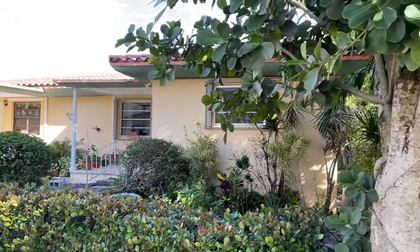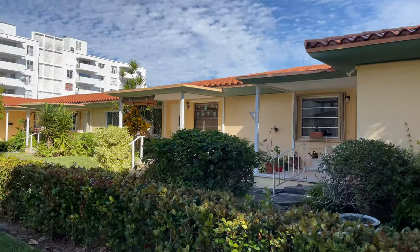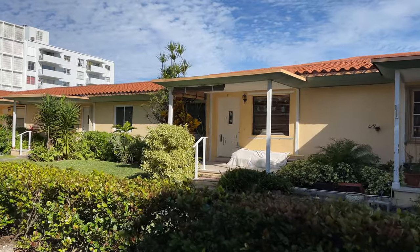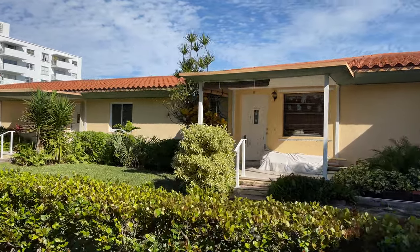I want to just bring you through here real quick. Look at this little condo. It's so beautiful. These little bungalow style buildings.